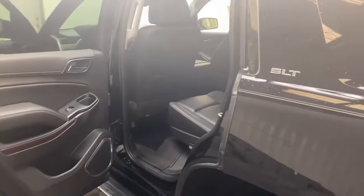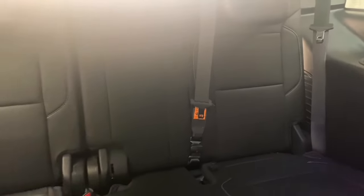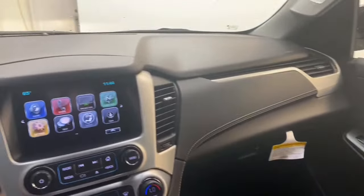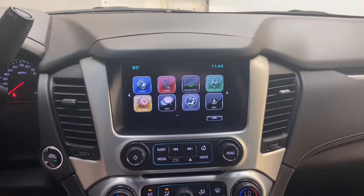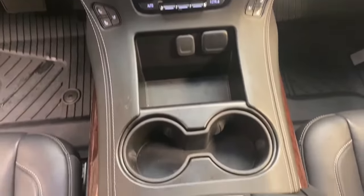Inside, the list of amenities just keeps going. Remote start, keyless entry, memory seats, and push-to-start technology are just a few of the luxuries you'll find. Leather seating for 7 and power-release second-row bucket seats will keep everyone comfortable, and the 8-inch LCD display with Bluetooth technology will keep you connected on the road.